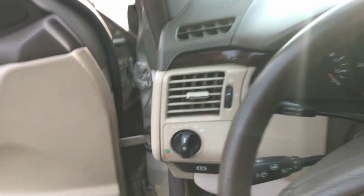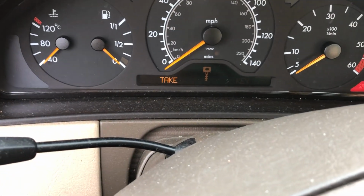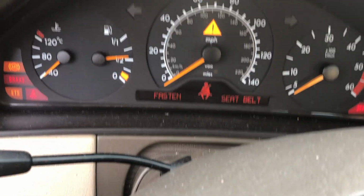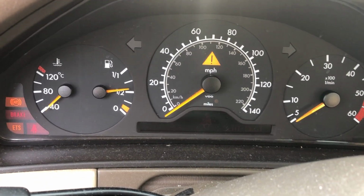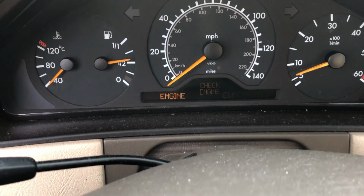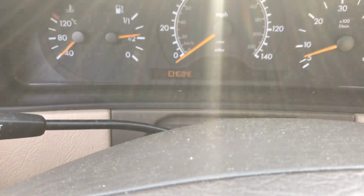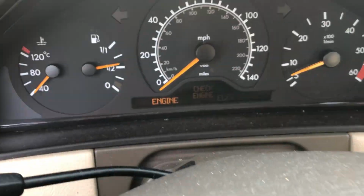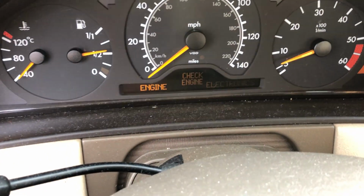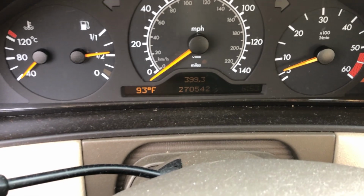And if you hear the dinging, this one fires right up and it runs. Now this one here had 200, and let me see if I can get this thing to pop up. I think it had like 270,000. Yeah, 270,542 miles.